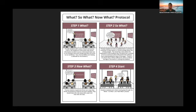Now what should we do based on this? Prompt students to generate 3 next steps they would recommend to improve the work sample, and they should share the next steps with a peer and then with the class.